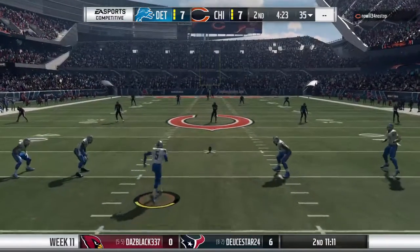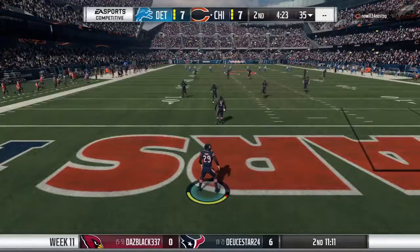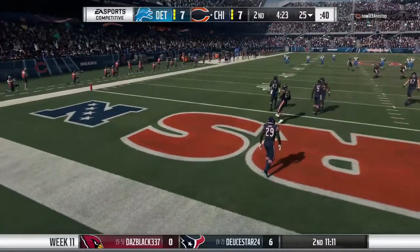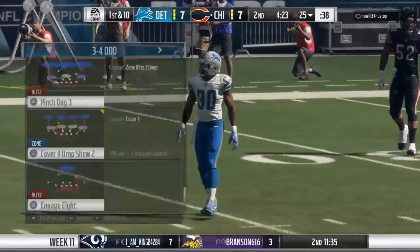So we're right back where we started, all even as the kick's away. And this will not be returnable. It's out of the back of the end zone for a touchback.